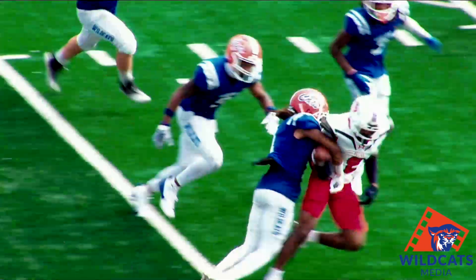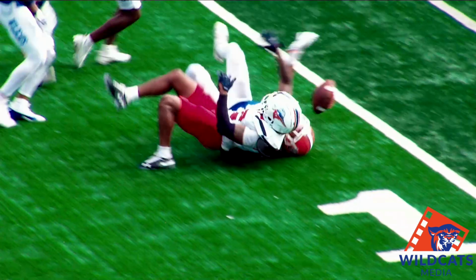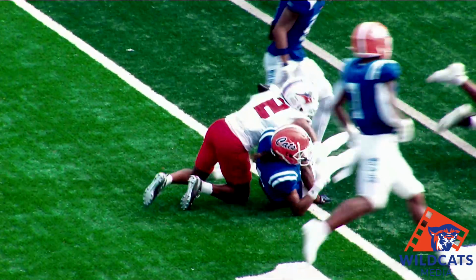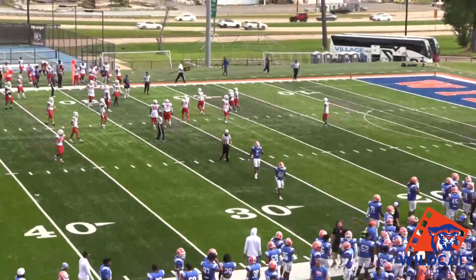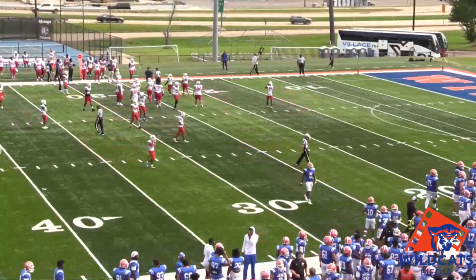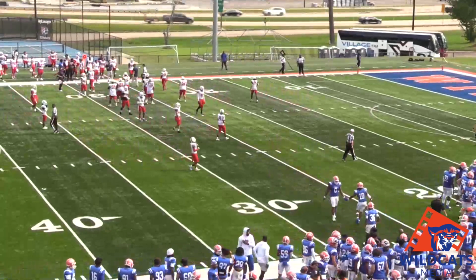And the reason that the receiver, Draylon Roberson, had to come back on that throw is because Brandon Stevens got hit as he was releasing the ball. And then it turned into what we just saw right there on the field. Tried to extend the play, get some extra yards, and the Wildcats defense able to pop that ball free.